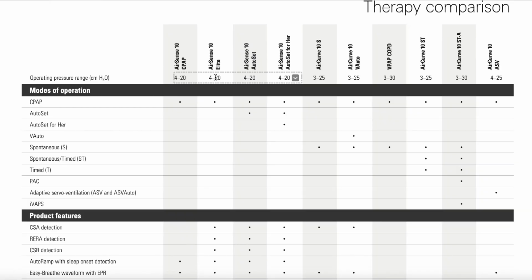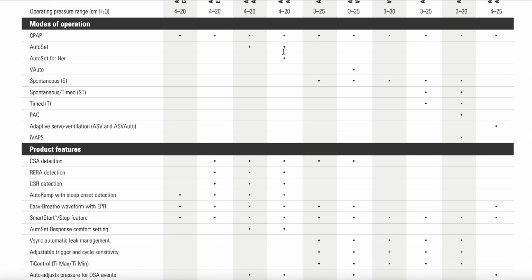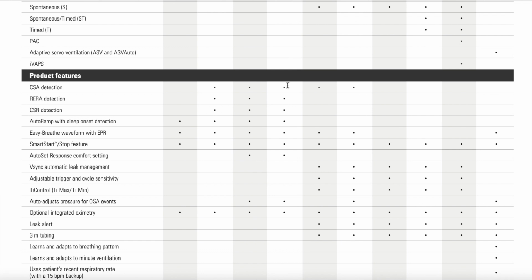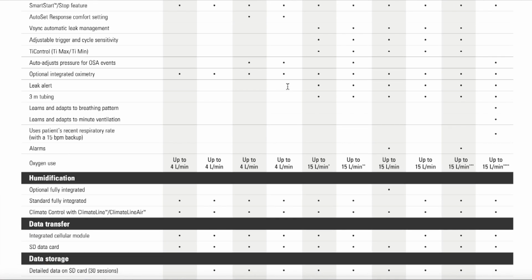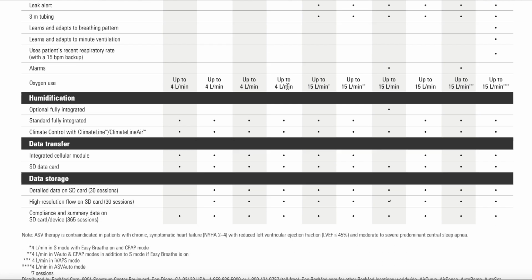Now, let's take a look at some of these things that they can detect. Now, we have the for her. I don't see anywhere on here where it has, nope, nothing about boob detection or wiener detection. So if you're a guy, you can use this, it's no problem.